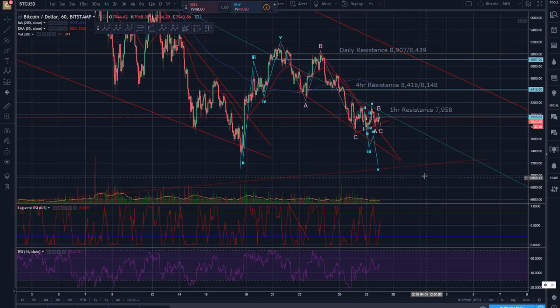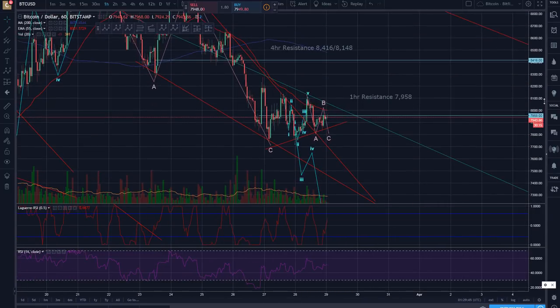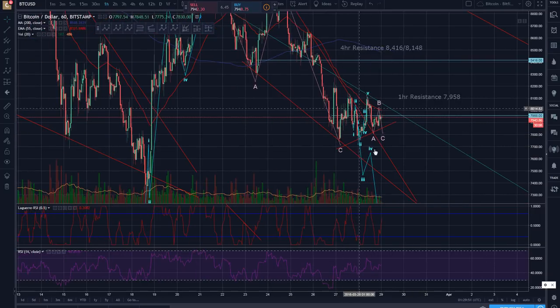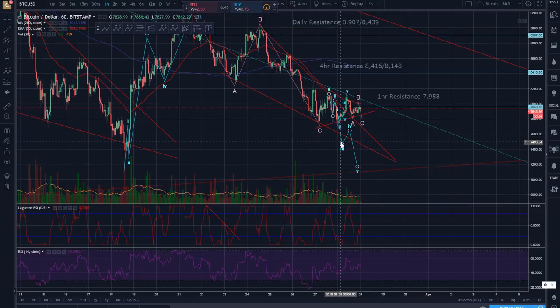So when we left you off last, I think it was last night, about a 24-hour time period, we were somewhere right around here. What we're looking for is a 1, 2, 3, 4, 5 coming down, in other words the fifth leg, which is drawn here. This is kept exactly from last night.